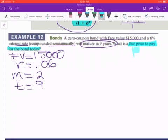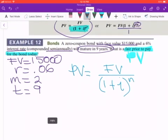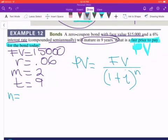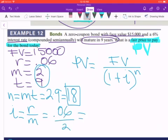So what we're looking for is the present value. The formula to find the present value will be the future value divided by 1 plus i to the power n. Now let's find what n will be, and remember n is m times t, so in this case 2 times 9, which is 18. So that's what we're going to use for n. And for i, it is r divided by m, so that will be 0.06 divided by 2, because we are compounding semi-annually, so this will be 0.03. So those are the numbers that we're going to substitute here and here.